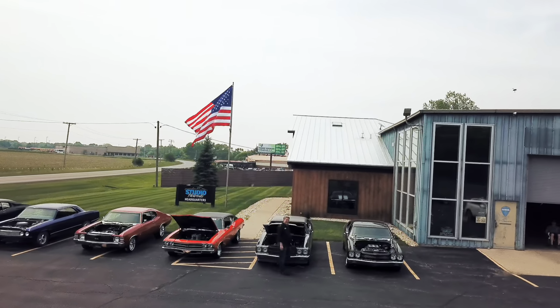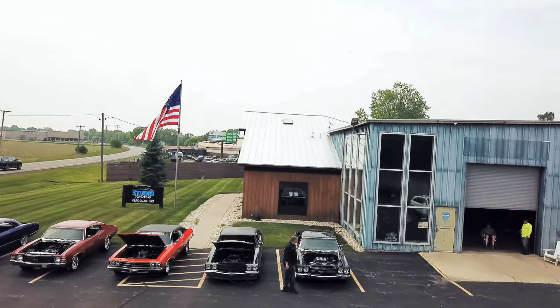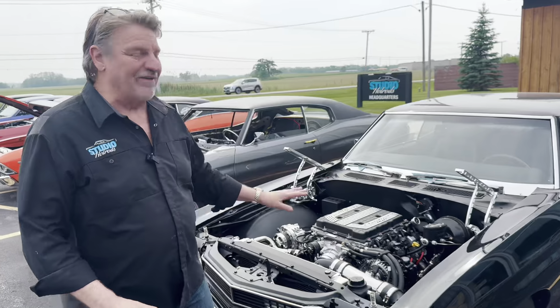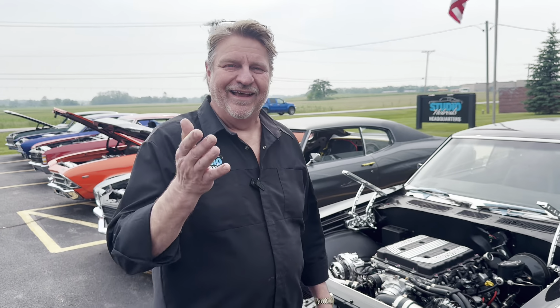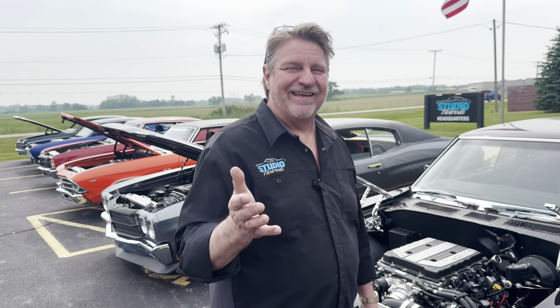It doesn't matter if you want the LT4 like this gorgeous one with a 6-speed transmission, driving it today. You'll see. We're gonna have a lot of fun sharing with you the details, but I'm building the dreams of whatever somebody actually wants to build. I can do it. I just specialize in Chevelles.